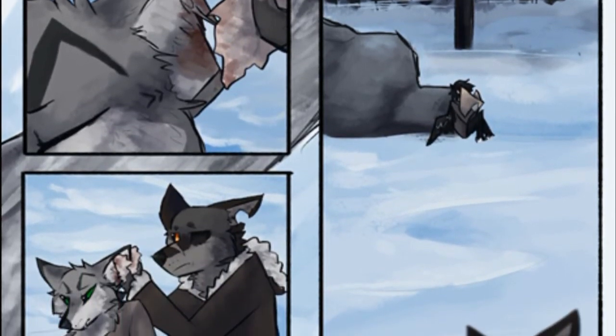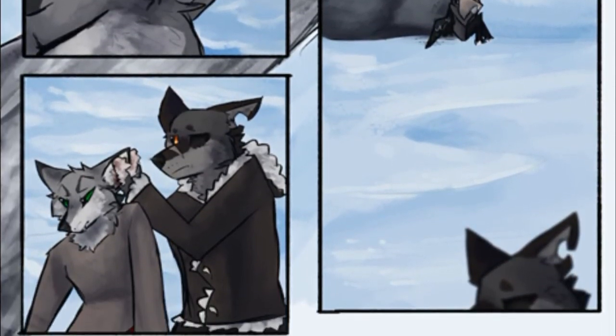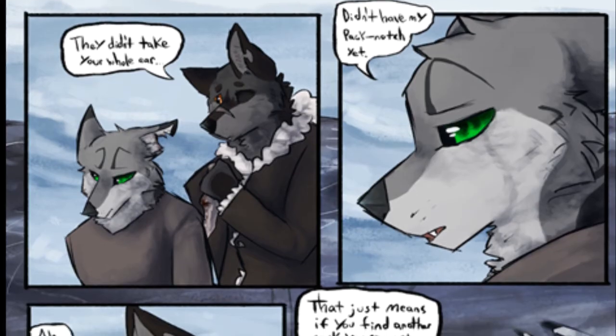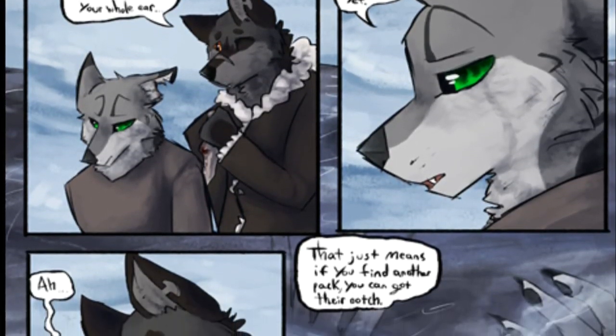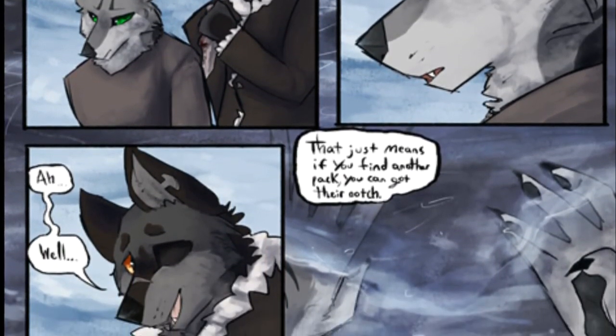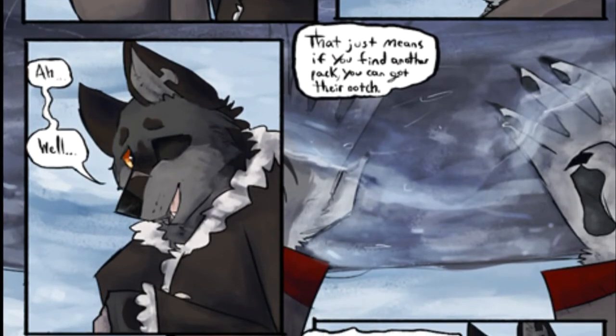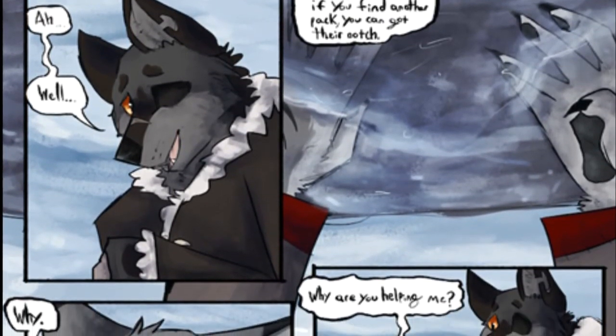Speaking of attention to details, you'll notice that our wolf mama, Garrett, has a hole in her ear. However, although Garrett did say that they were both exiles, Elliot and Garrett are exiles, this does not mean that they were necessarily kicked out of a pack, for reasons we'll explain in a second when we get to that. Also, Garrett mentions that they didn't take Rigga's whole ear, and Rigga is like, because I didn't have my pack notch yet, which is obviously what Garrett has. It's a pack notch, which appears to be some kind of coming of age type thing.